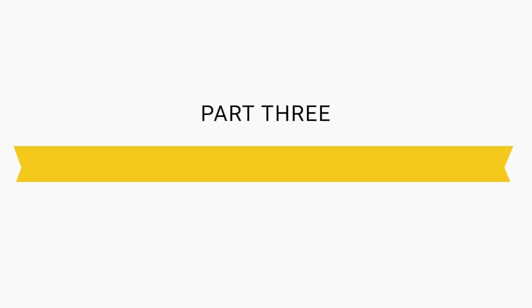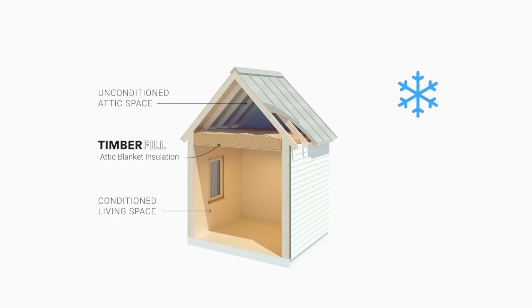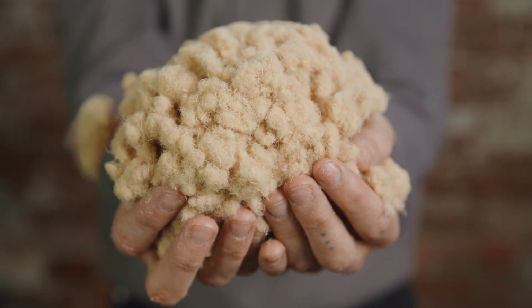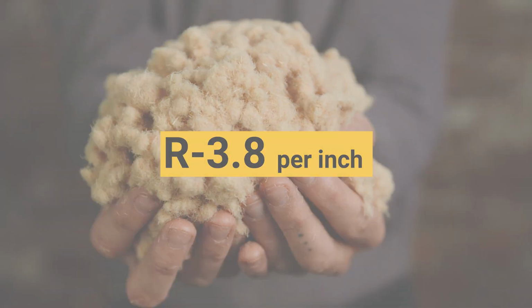An effective insulating attic blanket separates a building's conditioned living space from its unconditioned attic space at the ceiling. R-value is only one part of the equation when insulating an attic or roof to guard from heat loss in colder months and heat gain in warmer months. TimberFill's robust interlocking fibers are an ideal material for creating a resilient attic blanket with an R-value of 3.8 per inch that reduces airflow and guards a building from unwanted heat gain.